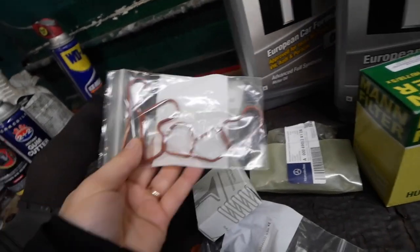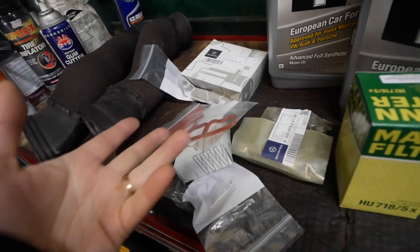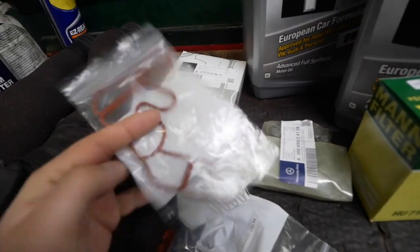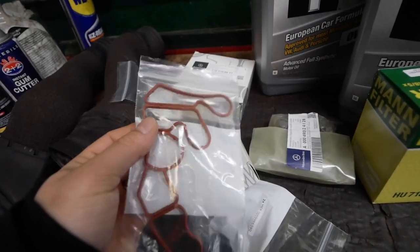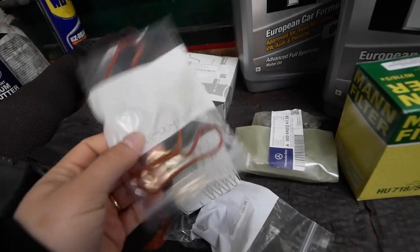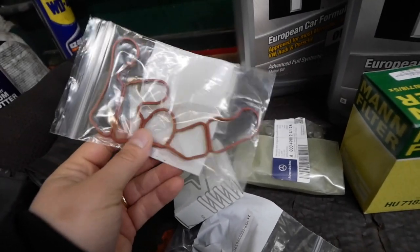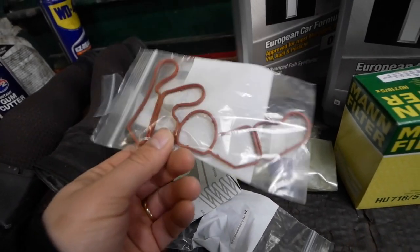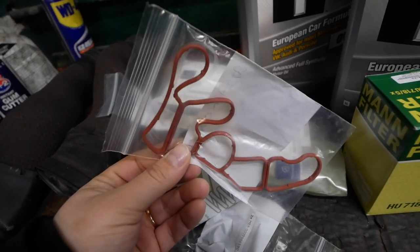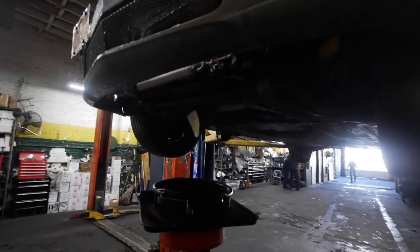I really don't know how this is gonna work, but instead of changing the whole unit, which is $120 on FCP Euro, and they have free shipping, by the way, on orders over $50, instead of that, we bought this $8-9 part, I don't remember the exact price, but we're gonna try and rebuild the oil filter housing. So yeah, let's go ahead and continue with the build.